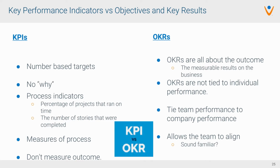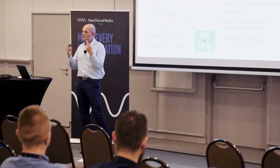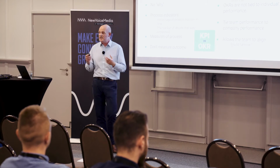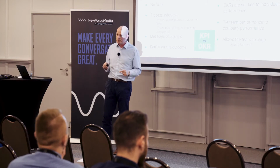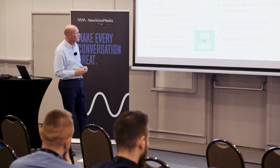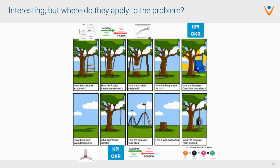The OKRs are part of the greater business, and I think we heard that earlier. It might be at my level, then the level above, then we heard Alan talking, whatever it might be. But it's also tied to teams, within teams, which probably should start to sound familiar to Agile at scale. And it allows the team to align. Again, it should be sounding familiar if you know anything about Agile, which I appreciate my audience does. So that was really interesting, I hope.